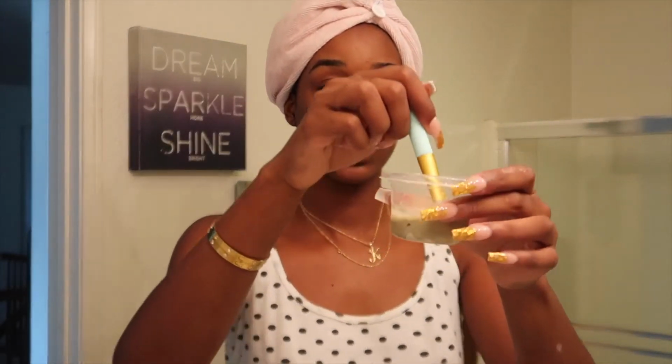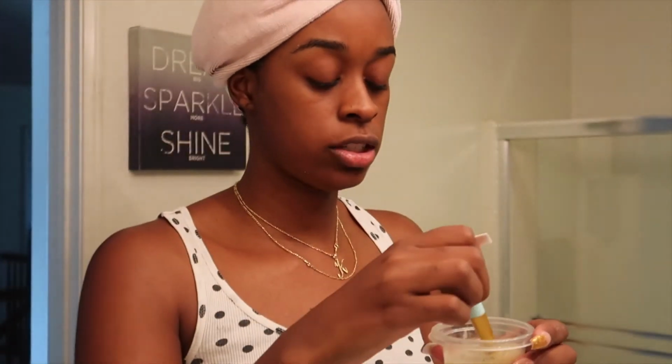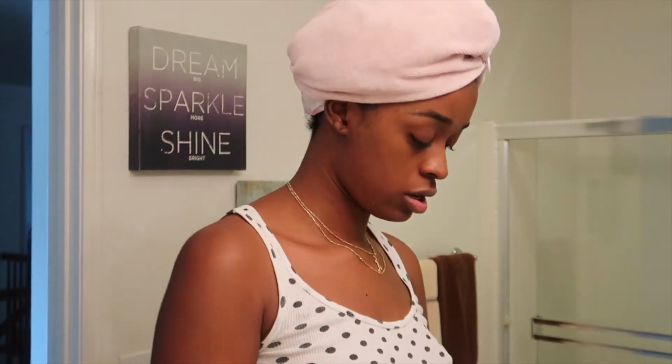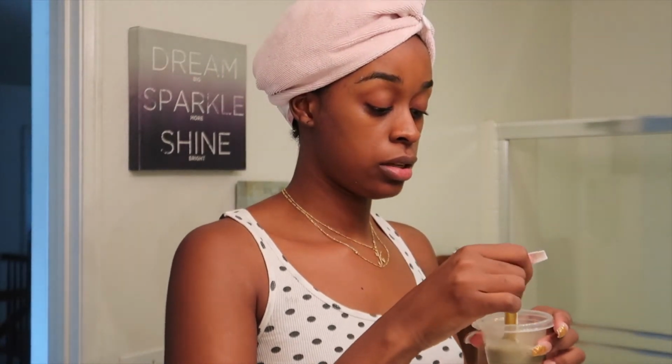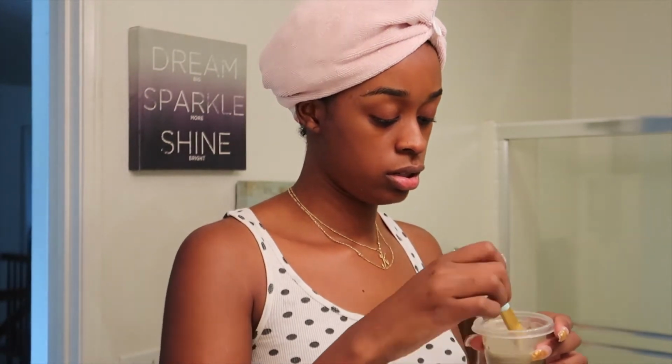So I just stir it. See, it fizzes up like soap. I mean like soda, not like soap. Sometimes I like to add water in there just to make the apple cider vinegar die down. So it doesn't have a pleasant smell, but it doesn't stink. I don't know if you know what apple cider vinegar smells like, but that's pretty much what this mask smells like, but it gets the job done.